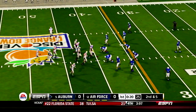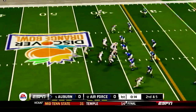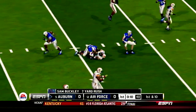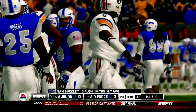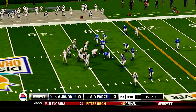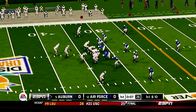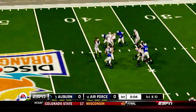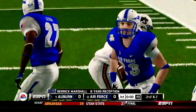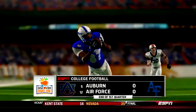Ball on the 40. Check 59. Mike is 59. Now he's scrambling. He dives and he'll be marked down. He's got it with room to run. And he's tackled in the open field. So at the end of one, still no score.